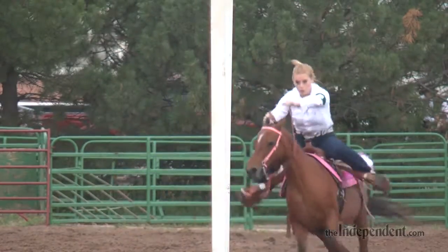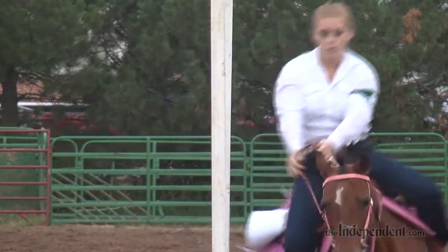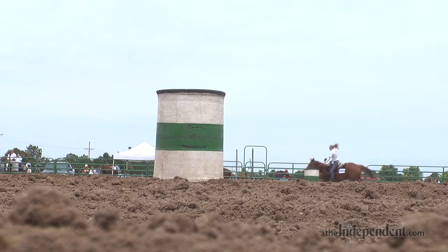To get to here, you had to qualify at a district horse show. We have 6 district horse shows across the state, so you had to have gotten a blue or a purple ribbon at a district horse show to be eligible to come to the state horse show in poles and barrels. So they've all had to qualify to get here. So we're kind of looking at the cream of the crop here.